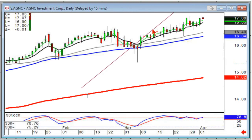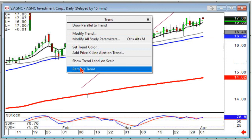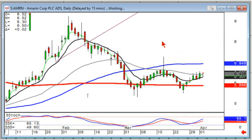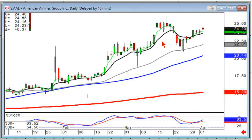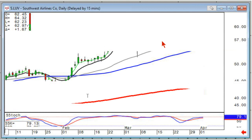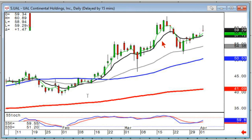This one you can stay long. What happens here? You just stay long, plus it pays a good dividend. So I wouldn't be trading this one as a trader. I'd be more apt to be owning that because it pays a good dividend yield. AMRN, you stay long on this as long as it stays above the T-line. American, you can be buying this one on positive trading. Southwest, you can buy on positive trading. United, same scenario, if it opens positive after today's doji.